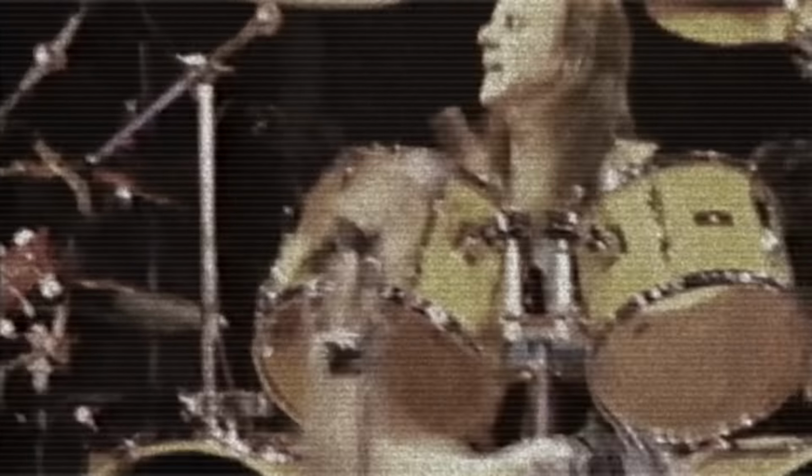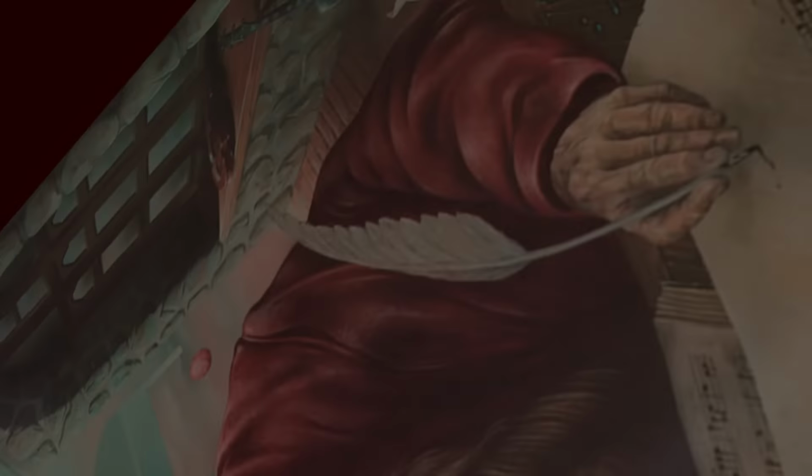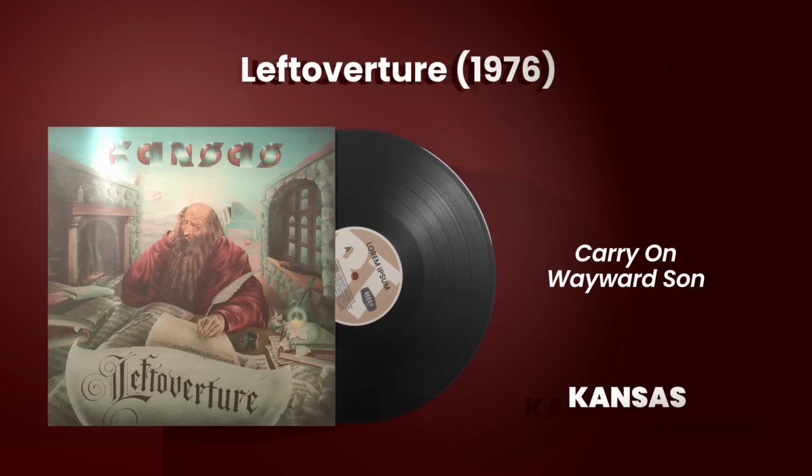Kansas combined the virtuosity of progressive rock with accessible melodies in this album, full of classics released in 1976. Carry On Wayward Son became an anthem, while other tracks display epic arrangements and deep lyrics, a perfect balance between technique and emotion. We are talking about Leftoverture.